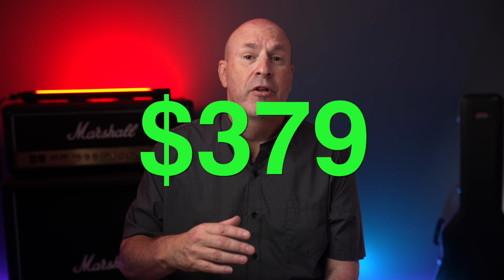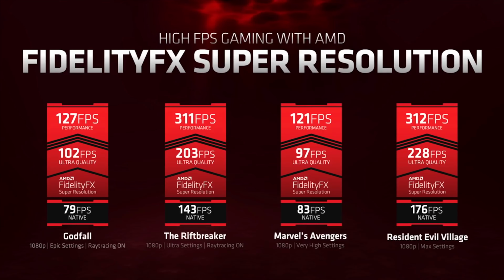And if it's going to be coming to market at $379, the only real question that will be on gamers' minds is, will I actually be able to buy this card? That's the big thing. Now, all of the features that you guys are used to, Radeon Boost, anti-lag, all that stuff is going to be coming. FSR, you're going to be getting all that stuff.